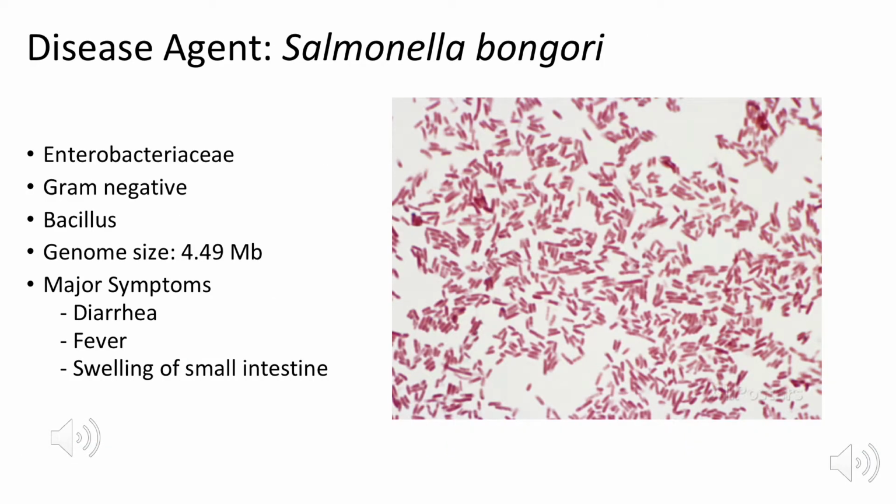Our agent identified was Salmonella bongori. This disease agent is an Enterobacteriaceae and is gram-negative. This disease agent is responsible for salmonella. The salmonella infection is fairly common. According to the CDC, salmonella infection causes over 1 million illnesses a year, over 20,000 hospitalizations, and around 450 deaths.